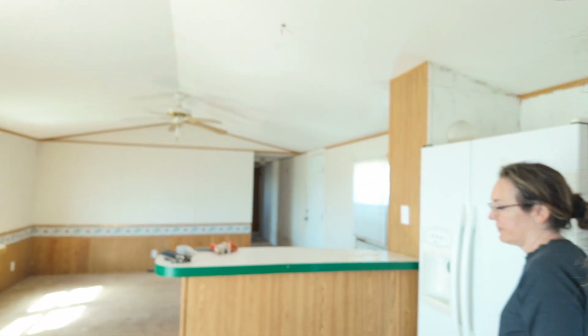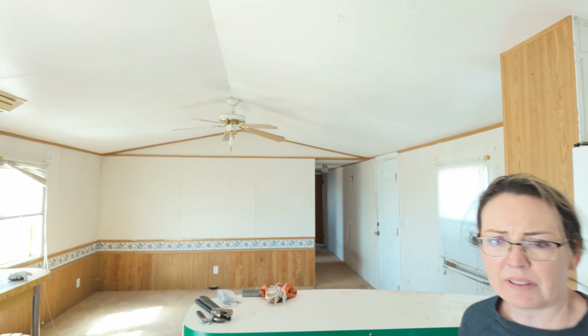Lots of work to do. We are finally pretty much done with the kitchen here. We have the one area that this camera was sitting on and the cupboard underneath. And then we should be moving forward towards the living room.